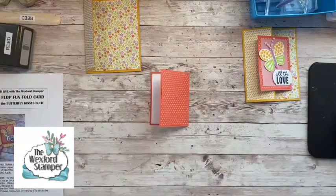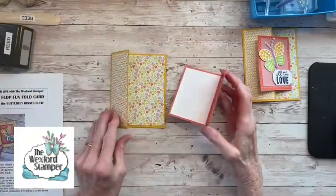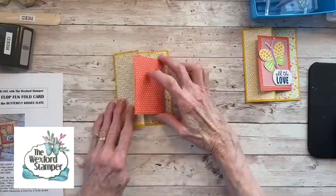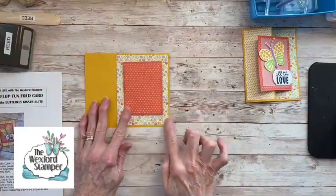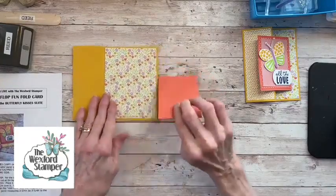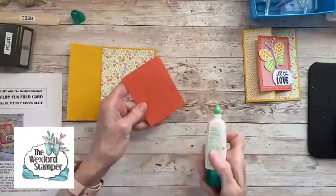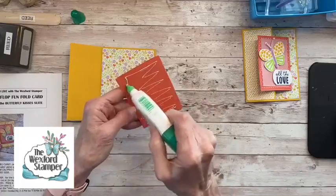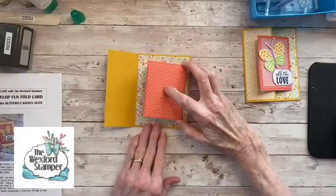Now we are going to bring in the flip and the flop. Okay, now what we want to do here is position the mini card right here in the center of the inside panel here. Okay, so I'm going to turn it over. I'm going to put some glue on the back panel, remembering that we want to make sure we keep the hinge of the mini card on the right-hand side.